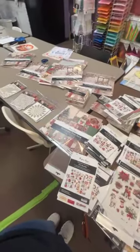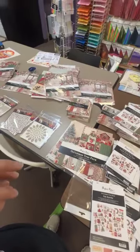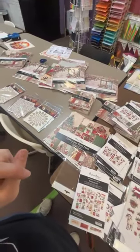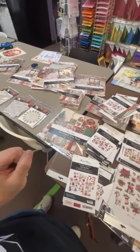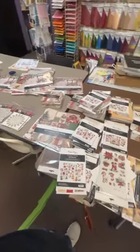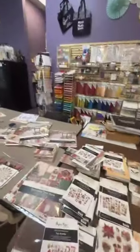So we will look at the rest of the Paper Rose order next week. We've got a Halloween line in here that we're going to be showing you, a little baker line that we're going to be showing you. So lots of fun stuff in our Paper Rose order today.